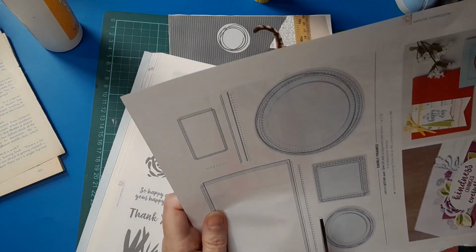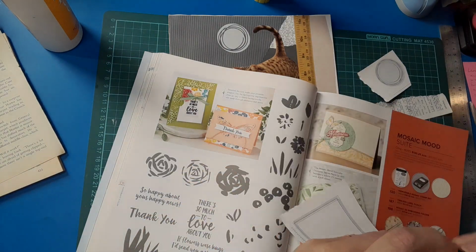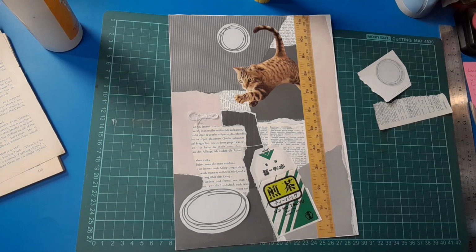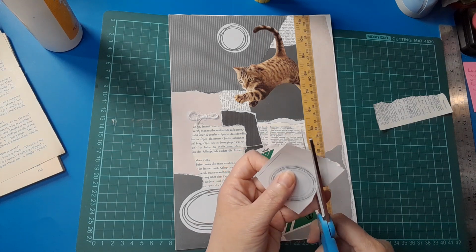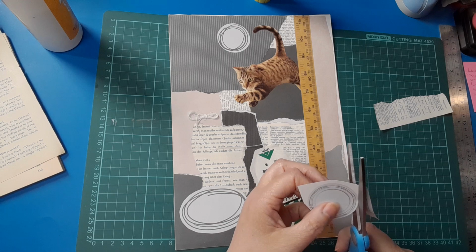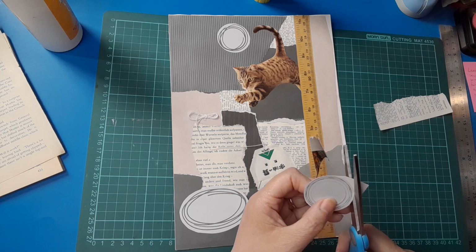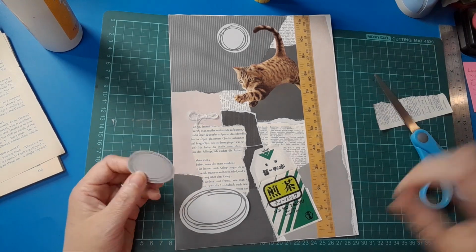You know, grouping of threes, odd numbers, are very aesthetically pleasing to our eye. So let's go with that one. It's slightly different, but it's close enough. Close enough for me. Round we go in a circle and back to the beginning. It's very choppy. I wasn't worried about getting it perfect.